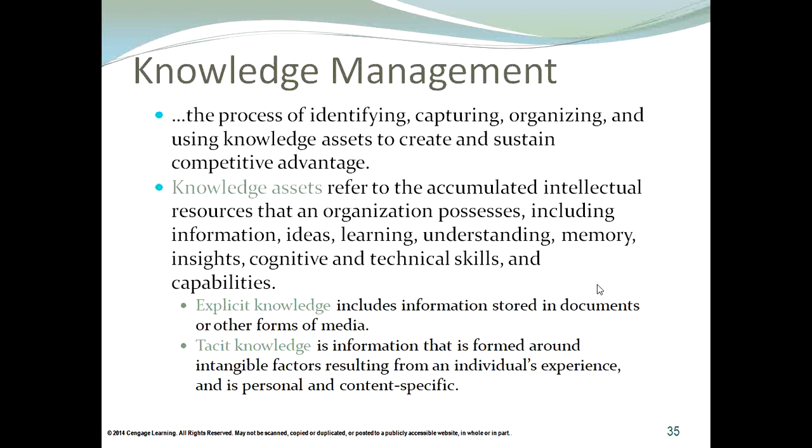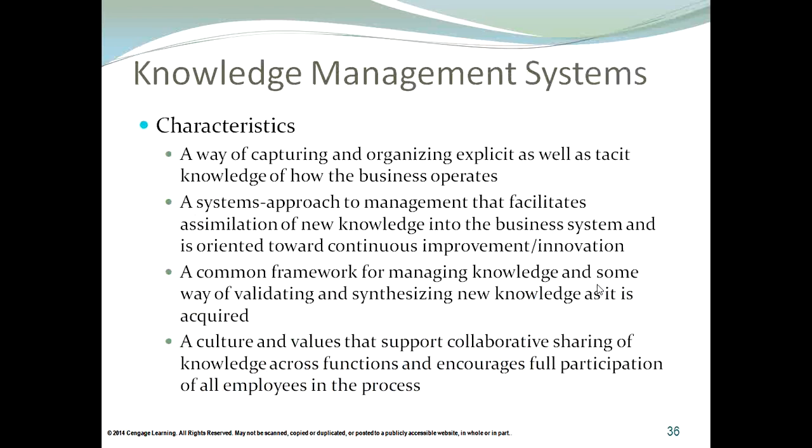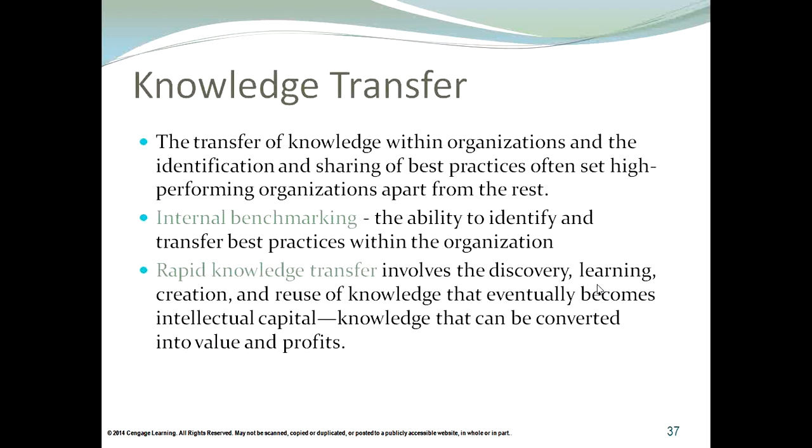Tacit knowledge is information that is formed around intelligible factors resulting from an individual's experience, and is personal and context specific. So please, this is very, very important. Knowledge management systems are a way of capturing and organizing, as I just told you, an approach that can be seen to facilitate a common framework, a culture and values, and so on and so forth.